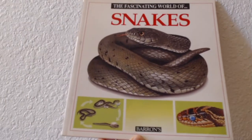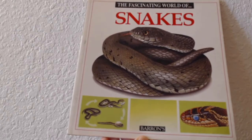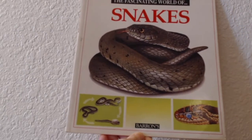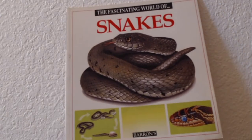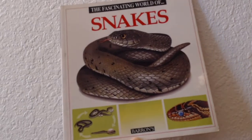The Fascinating World of Snakes gives us lots of facts and information about snakes. Name that genre. If you said nonfiction, give yourself a point.